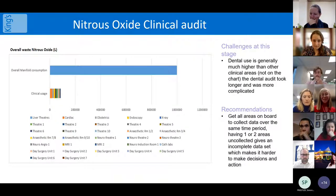So the next thing we did was our clinical audit. So I'm hoping you can see this graph quite clearly. But I think the main thing to take away from this is obviously the huge difference between the manifold data that we gathered and then the clinical usage data. So it estimated that we were using about 83,460 litres yearly of nitrous oxide.